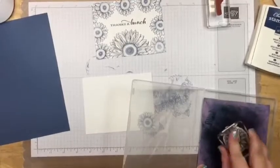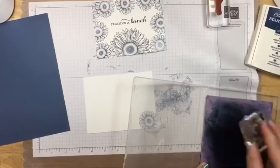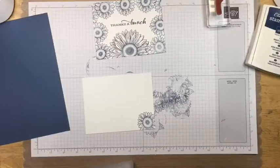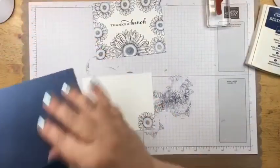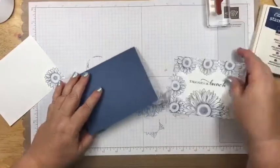But again, I just want to show you guys that it's great to have all the tools, and you guys know me, I love all the tools. But if you're just starting out with Stampin' Up, and if you're on a budget, I just want to show you how you can make beautiful cards with just stamping. All right.